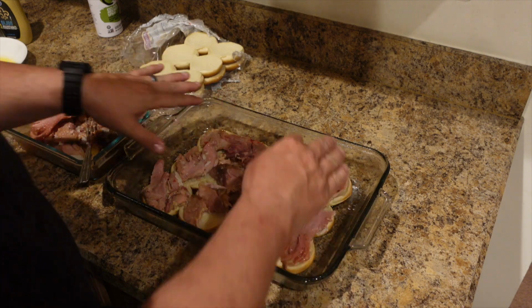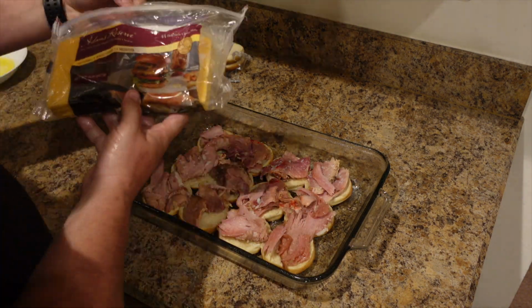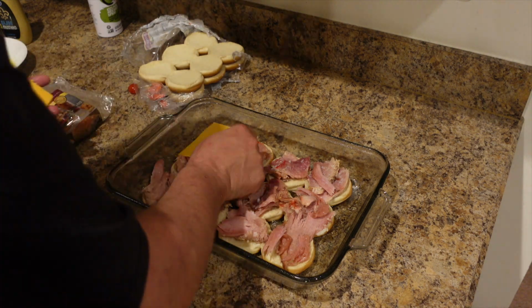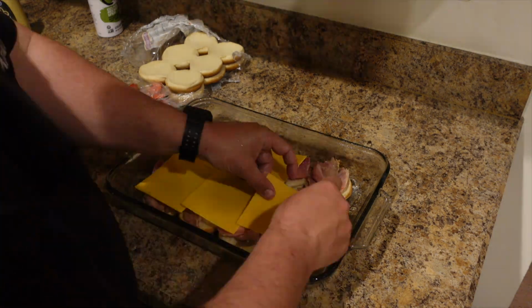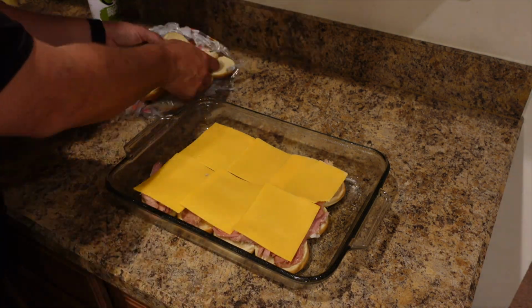If you didn't just cook a ham like we did, you could easily just use some deli ham or any other deli meat for this as well. I feel like this would be a major hit with the kids. The recipe, as always, will be down below, but it's really straightforward. It's just ham and cheese on some Hawaiian sliders.